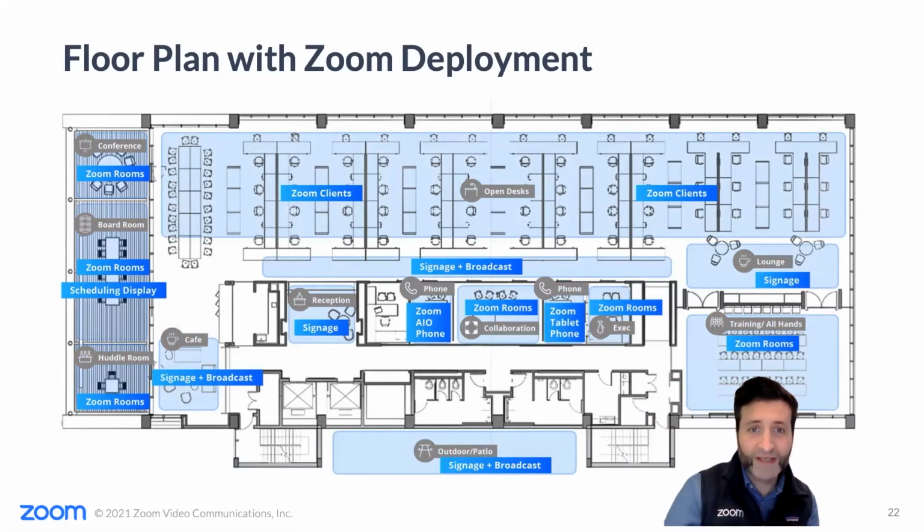You can do room booking. You can do digital signage. You can do audio, video, wireless presentation. It's all included. So this is a game changer. It just makes your life so much easier to manage all this centrally.